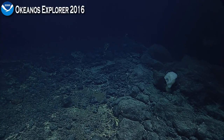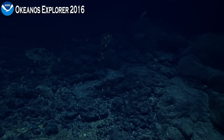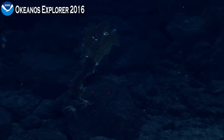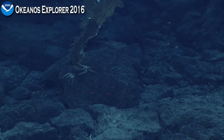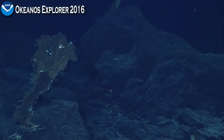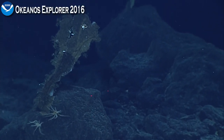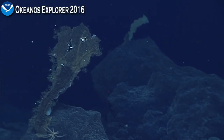Try to pull a zoom here, video. Oh, Diva was right. Dead sponge with commensals. Yep, it's got some squat lobsters, comatulid crinoids, perhaps some hydroids, and also it looks like a tiny live sponge up at the top right of it, as well as what looks like some barnacles.